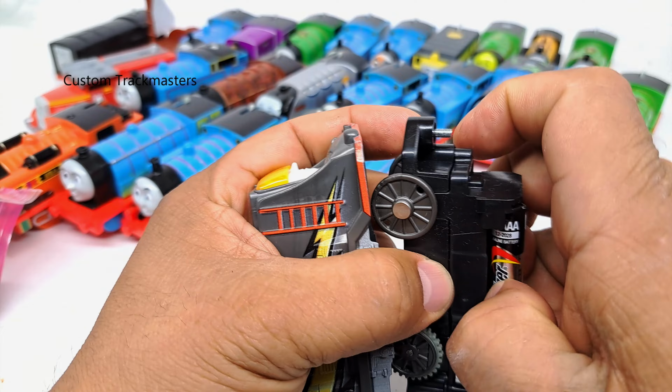Number 68, Phillip. Phillip, it's also, I'm gonna say everything here is Trackmaster Revolution, but look, very nice. Comes with battery also. I assume dead batteries. Yeah, dead batteries. Look at that. Nice, Phillip. Excellent. This is one of the reasons I bought this lot, for the Turbo Percy, Diesel, and Thomas. Now, I don't know if it works. It does come with batteries, but they seem to be dead, drained batteries. So let's see if it works now.